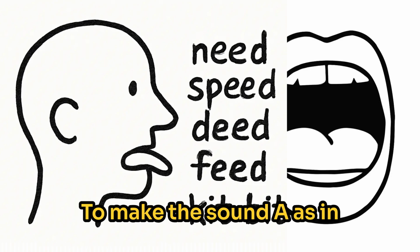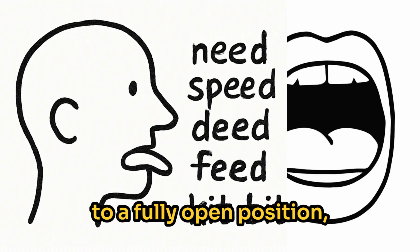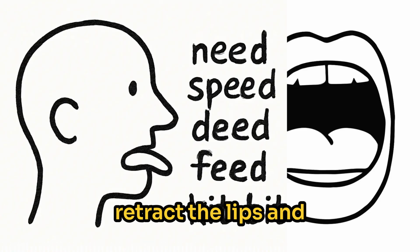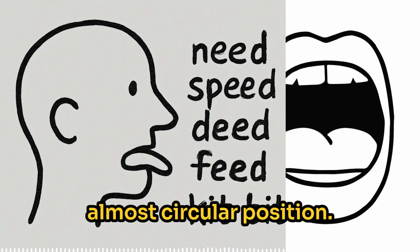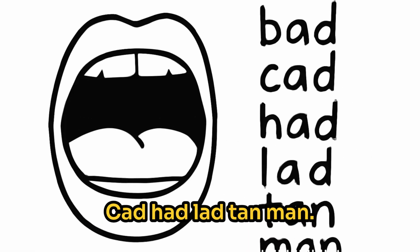To make the sound A, as in bad, I drop the lower jaw to a fully open position, flatten the tongue to a low and forward position, retract the lips, and move the tongue into an almost circular position. The sound is A, as in bad, cad, had, lad, tan, man.